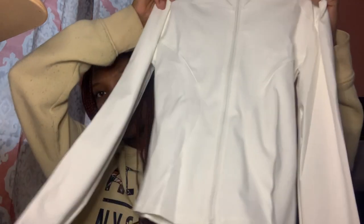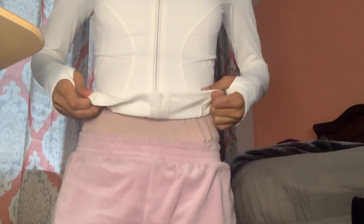This is one of them BBL jackets that people was talking about. I got a white one because I thought it was cute. I don't know if I'm going to be able to fit this. I'm going to try that on. Ooh, and this thing fits good. This fits real good, y'all, and it got the little thumb holes. I feel like a superhero. Oh my gosh. This thing fits so good. It really do snatch you up. This is so cute. I love this.